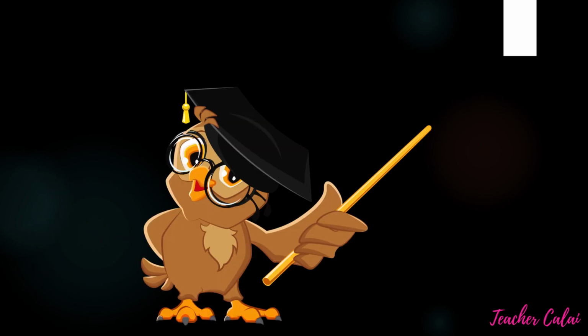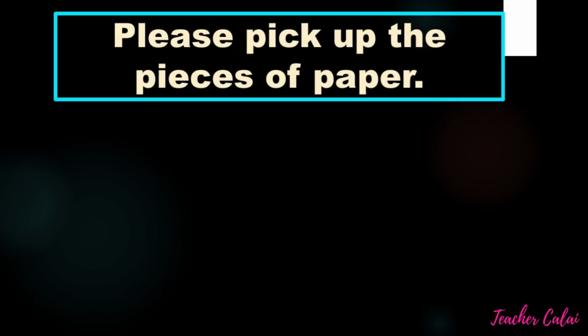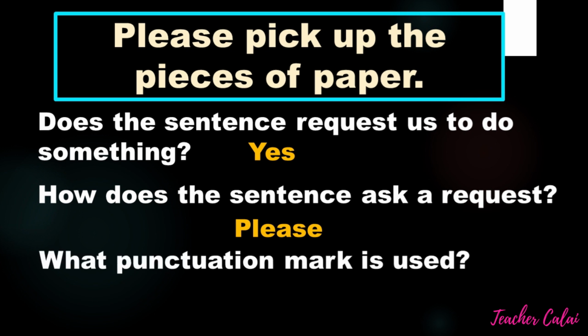After we analyze the first two examples of exclamatory sentences, let us go back to this one. Does the sentence request us to do something? Yes. How does a sentence ask a request? By using the word please. And what punctuation mark is used? It's a period.